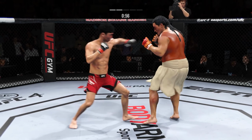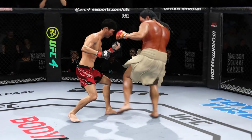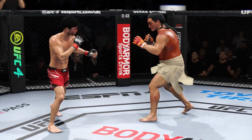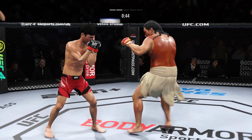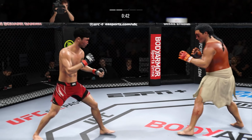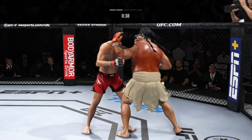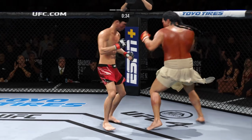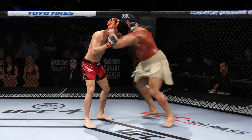Big kick lands. You gotta check these low leg kicks. Connects there. His hands look good too. So fast. I mean, this guy has tremendous hand speed. That jab is fast. Look at that jab. Some nice back and forth action here. Punch to the body is blocked.